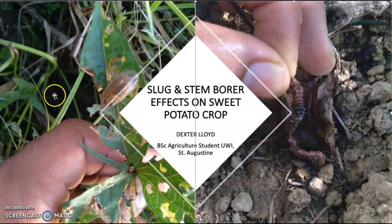I am just going to do a presentation today that will highlight the stem borer effects on sweet potato crop. It would deal with a specific area, that is Laslomus number 3, in particular Soraya Branch Trace, that is one field location, and another one at Passad Street, south of Arima within the Laslomus area.